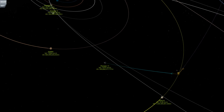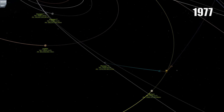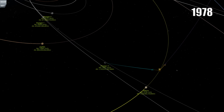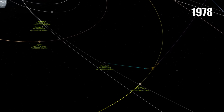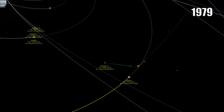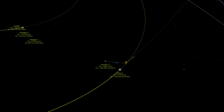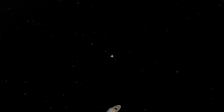Pioneer 11 was launched in 1973. It reached Jupiter in 1974, but because of the orientation of the planets in our solar system, it took another full 5 years to get from Jupiter over to Saturn. It's a billion miles from Earth to Saturn, but the total journey from Earth through Jupiter to Saturn was more than 2 billion miles.